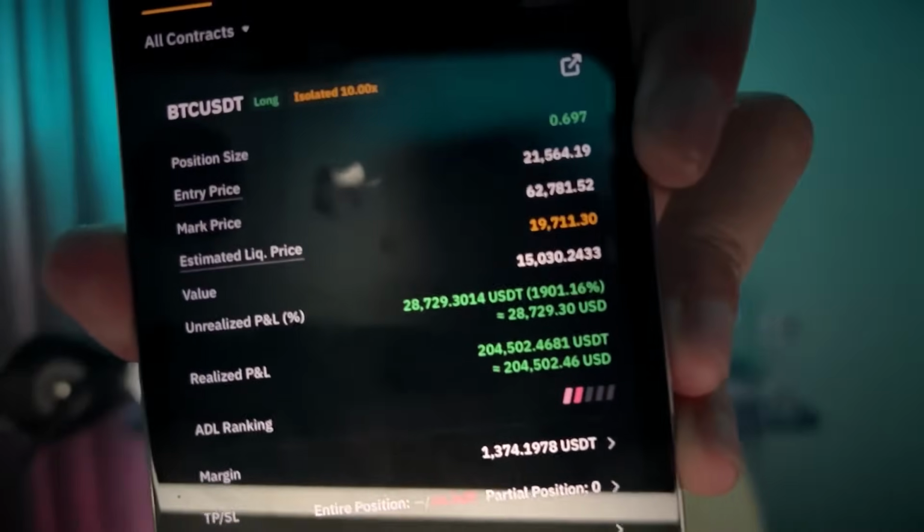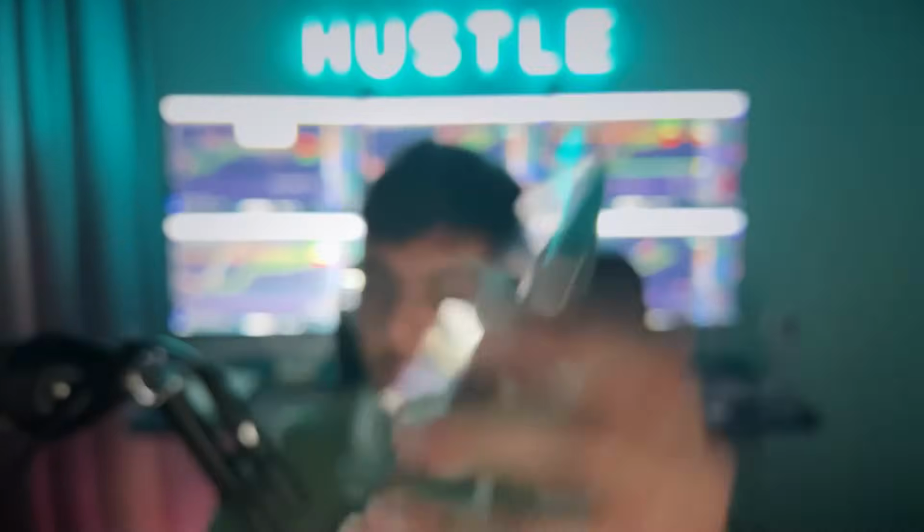I haven't even seen that right there. Take a look at that 1900% on my Bitcoin long position. I can't close it even though I'm bearish because we haven't been invalidated. This is actually how you make money as a trader. So a lot of people don't actually get this. They don't graduate to this level of understanding of trading because they never actually make money.